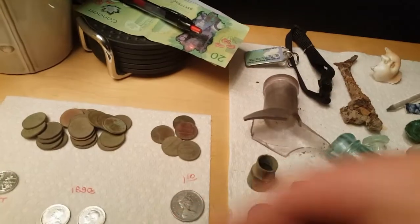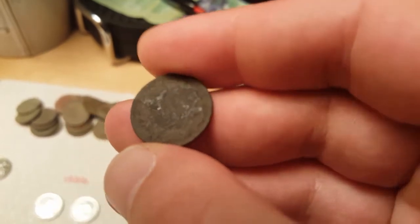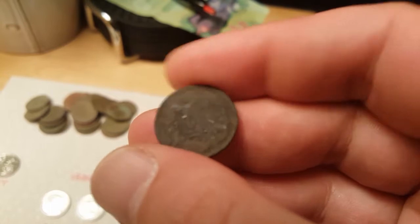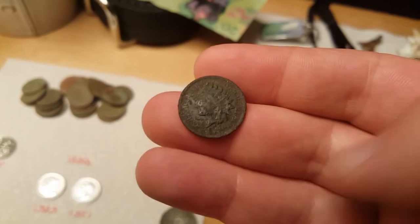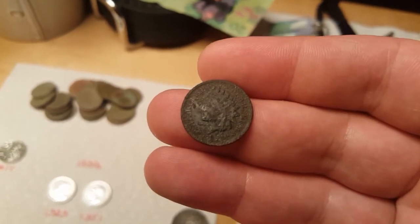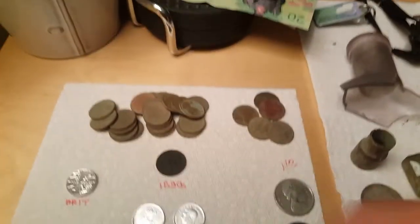Let me see. Okay. But you can see, it's not focusing very well here, but you can see a little bit of the 1 cent and the wreath around it. But the Indian side was basically a big green blob, and that side cleaned up okay. Unfortunately, the date is difficult to read. I'm pretty sure it's 18, most likely 9 is next, but the last digit is impossible to read, so I'm calling it the 1890s.